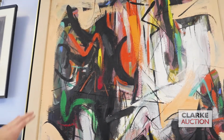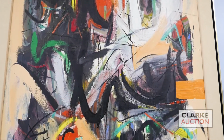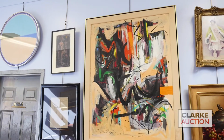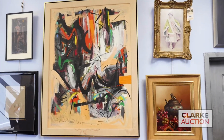I almost feel as if this sort of peach tone that kind of borders the painting is really constraining the chaos of the center of the piece. There's a sort of push-pull there. It's really lovely. It comes out of a New York City collection, the same collection as the two Byron Browns that we sold last month. And this work has a $6,000 to $9,000 estimate. Really marvelous painting.